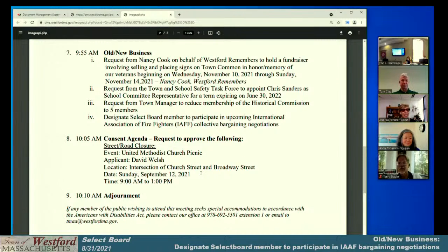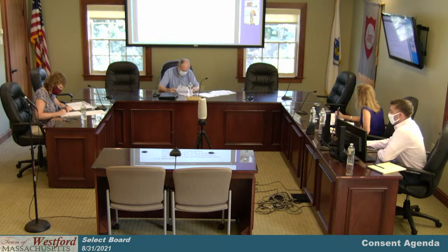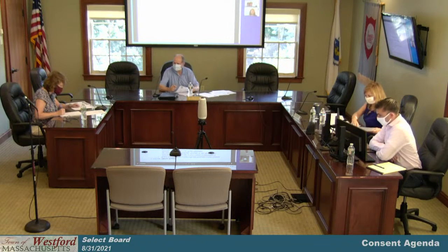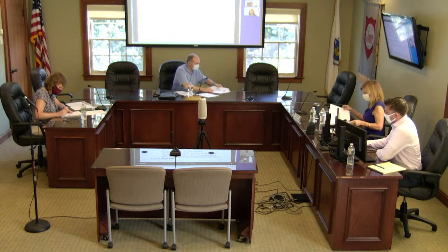All right, our consent agenda, which is a street road closure for United Methodist Church picnic. The applicant is David Welsh. It's located at the intersection of Church Street and Broadway Street, Sunday, September 12th, from 9 to 1 p.m. Is there a motion to approve, together with recommendations from our public safety officials? Moved. Second. And all those in favor? Anita? Aye. Tom? Aye. John? Aye. Aye.